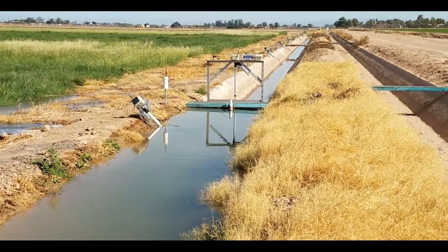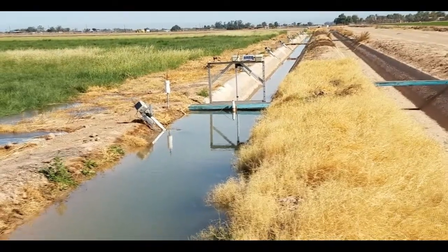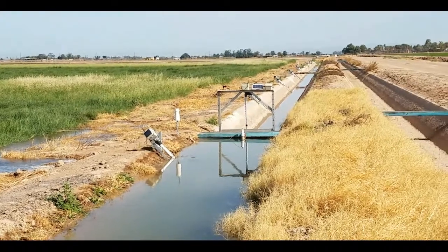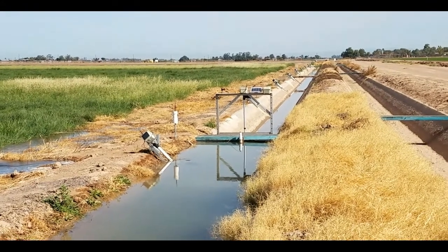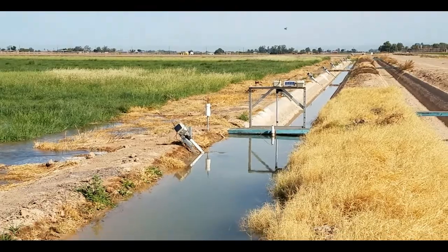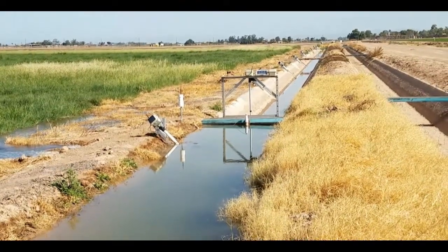AutoFlood takes data from a level sensor upstream of each check gate and uses it to manage canal levels. Level data is also used to initiate a canal overflow protocol that opens downstream gates to discharge excess flow if water deliveries exceed canal capacity. Overflow management is also essential on farms with varying numbers of gates per land.